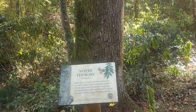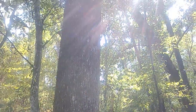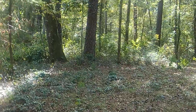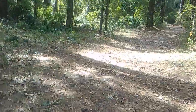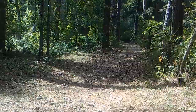Here we have a water hickory. And over here would be a nice spot for a picnic table. I believe we're at the open side of it.